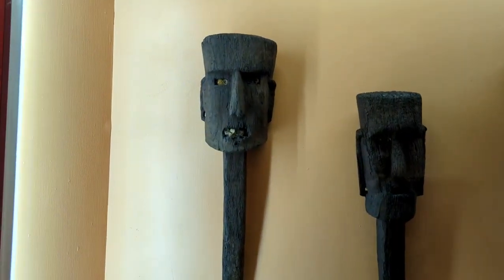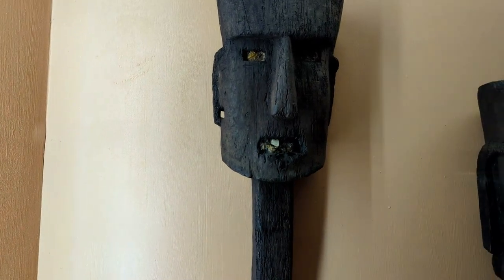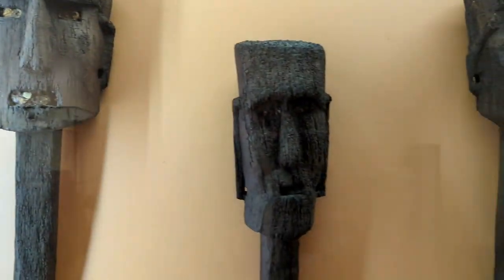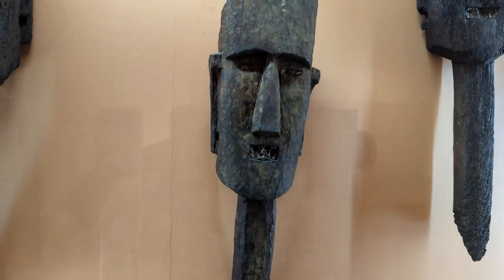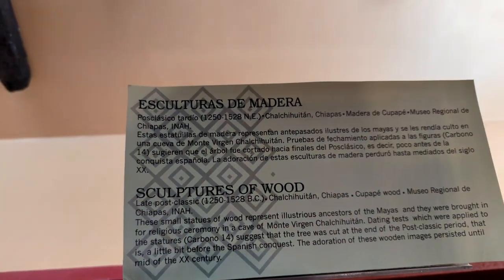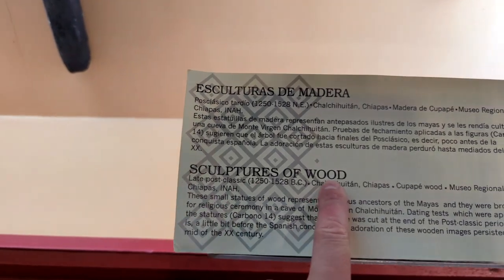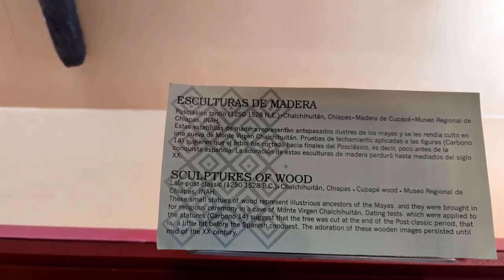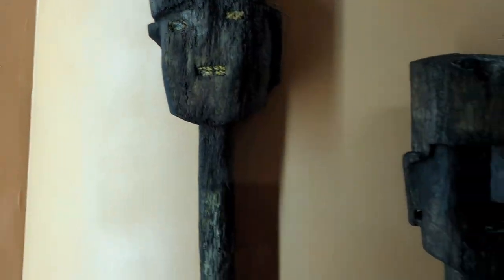Oh wow, check these out. I like to put a rock there as like a tooth. So these are wooden by the looks of it, inserted with rocks in the eyes and the mouth. Yes, these are sculptures of wood, wooden sculptures. I didn't even see the English there, seriously guys, I swear. I say it's inlaid with some kind of fool's gold.